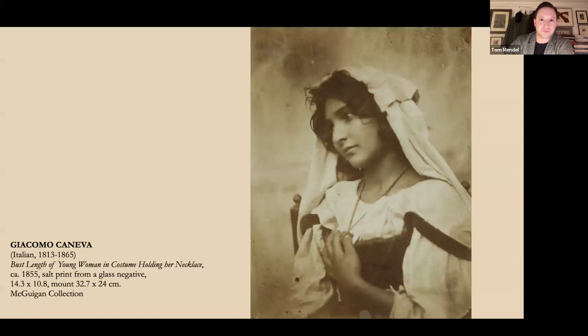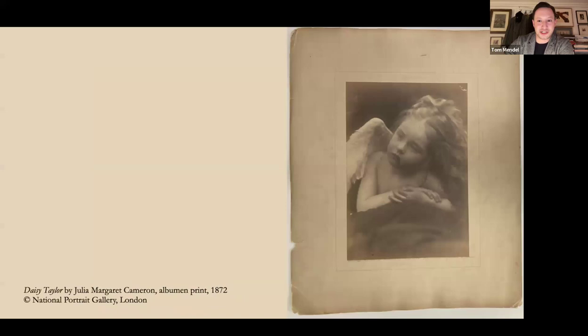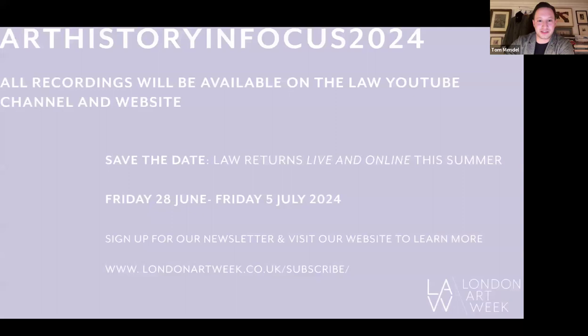So I'm just going to leave us on the landing page. And as I go through, everyone can see some of the images shared by the panelists, which give an idea of condition, deterioration and possibilities.